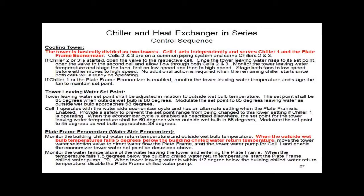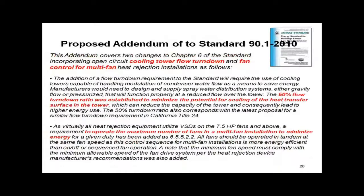It works great. And the amazing thing about this was we got a lot more operating hours than we thought we would, because the Waterside economizer is integrated in series with the plant, and we're able to turn it on at higher wet bulbs. We're able to get partial Waterside economizer going at a lot higher temperatures, and that is really making it pay back a lot faster.